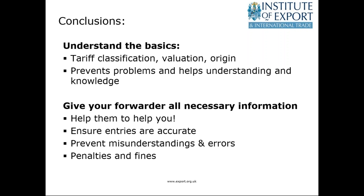And secondly, once you've got the information, make sure that you give it to your forwarder, because they're not psychic. They're very professional, they're very knowledgeable, but they don't know your business. So you need to tell them what's going on whenever you export or import a shipment. You need to tell them the who, the what, the where, the why, and how much, so that they can put that information into a customs entry, make sure that the entries are accurate, and prevent misunderstandings, errors, penalties, and fines, because if things go wrong with HMRC, there can be severe consequences. So avoid all of that, understand the basics, and make sure you communicate with your freight forwarder.